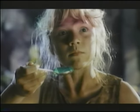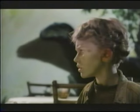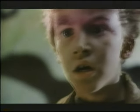Things really started to fall apart when Steven Spielberg unleashed his most terrifying creation since Jaws, a vicious carnivore called Velociraptor.